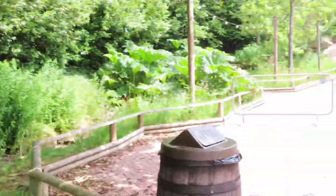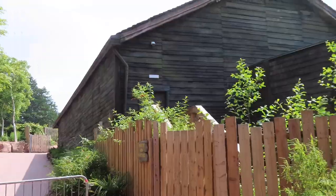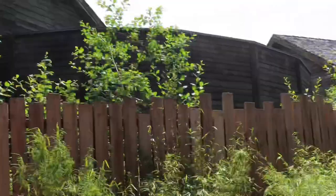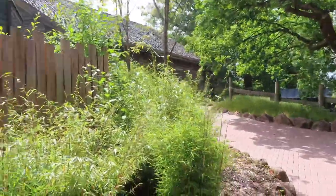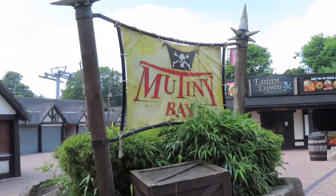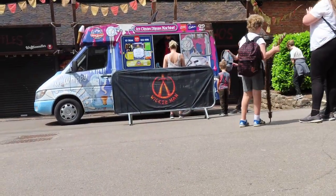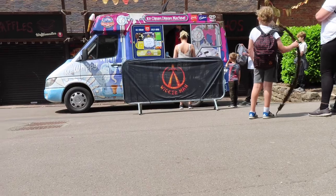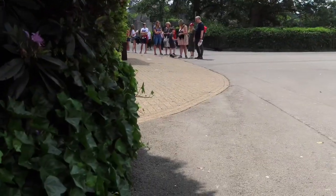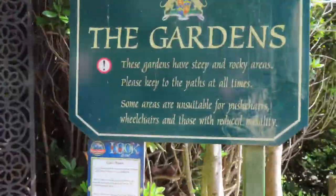So around here, this is all we can get to. It's fenced off there, just Wicker Man station and gift shop and all that around here. So back to Wicker Man, not too much to see here. We thought we'd come and have a look. Ice creams are available. This ice cream van is card only, and I think you can get some down there, which I assume will take cash. But I'm not sure, because I didn't have one.